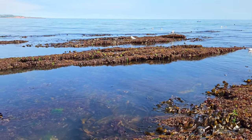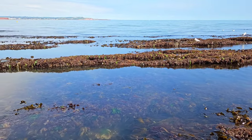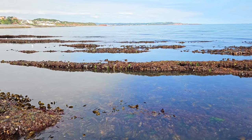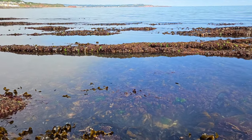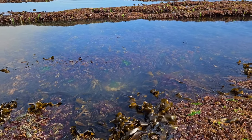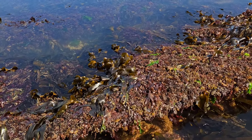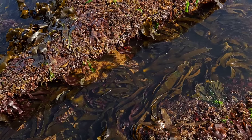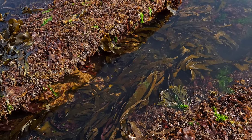Okay, I'm actually on a part of this beach that I have never been to before. The tide is really, really low today, so all of this area here is sort of new territory for me. I haven't really been to this part ever, so I'm going to have a look around, see if we can find anything cool.